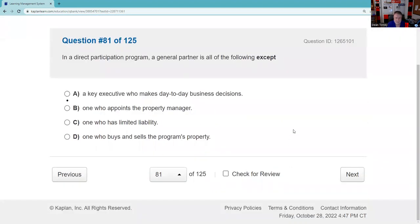Direct participation program. You should definitely know partnerships, direct participation programs, also known as partnerships, have general partners and limited partners. All the following are true except: a key executive makes day-to-day decisions, yeah. Appoints the property manager, yeah. Has limited liability, no. Right? General partners have unlimited liability. It's the limited partners that have limited liability.